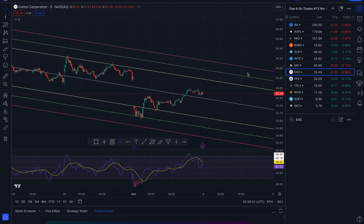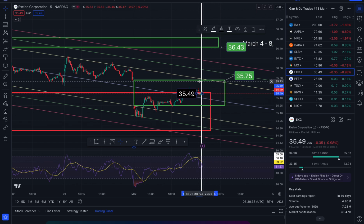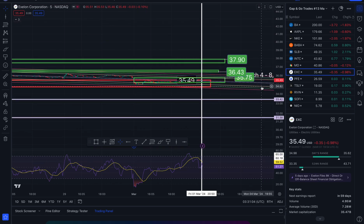Exelon, let it load. 35.49 is where we ended. To the north side, this gap fills out at 35.75, and 2 standard deviations is 35.78, obviously very close, 35.96, 36.17, and that one begins at 36.43, and then this one closes out at roughly 37.90, and am I tracking? Nope, that's it.